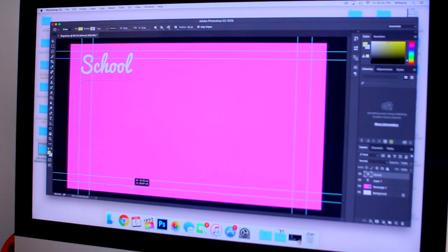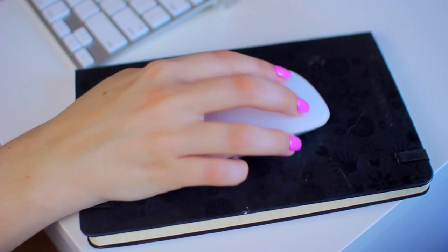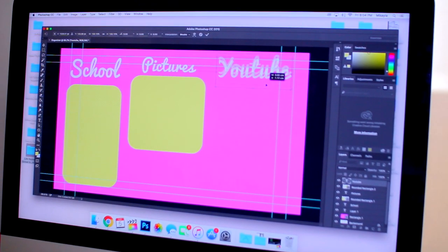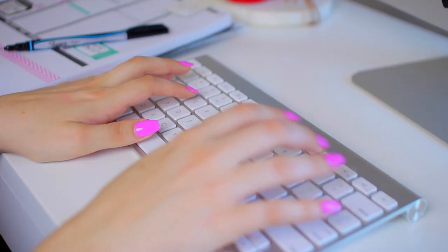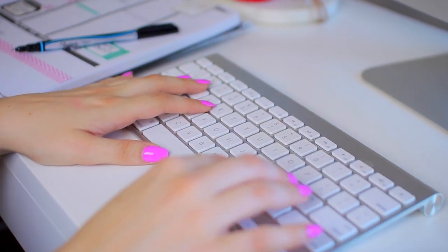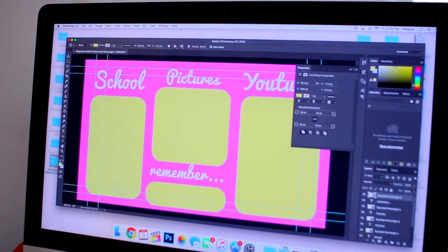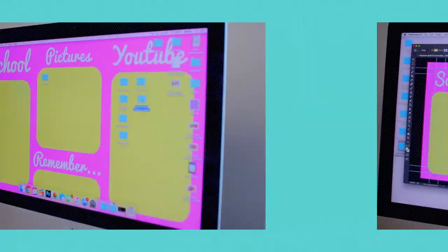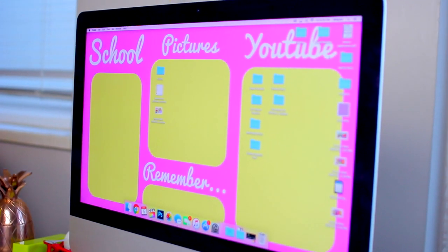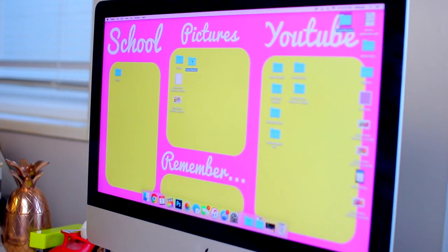This first life hack is really awesome for those of you that use your computer a ton and you wanna keep things organized on your desktop. So all you have to do is go into PicMonkey, or I'm using Photoshop, and create a customized organized desktop screensaver. I think this is really fun because you can really customize it to the colors and text that you like. And for mine, I would probably have sections for school, pictures, YouTube, and then a remember section for things I need to do this coming week. Once it's all complete, you just have to save it as a JPEG, make it your screensaver, and then go ahead and organize your files accordingly.